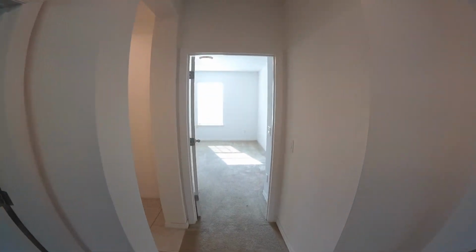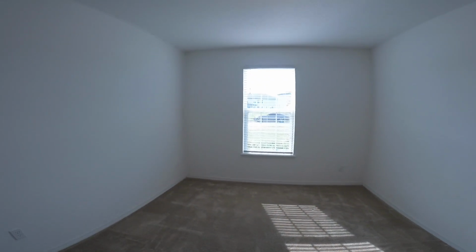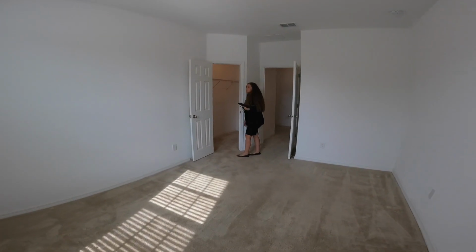Walk-in shower. Right across from the bathroom, you have a full bedroom in here with the walk-in closet. And this one's facing the street. Okay. Pretty spacious. Actually has a pretty large walk-in closet as well in the corner.